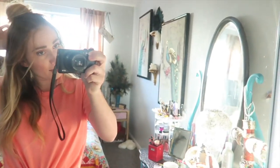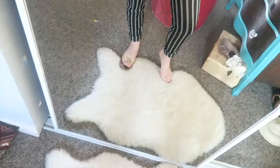I kind of like my hair too. I was trying something new today, you know. And then my gold stripey sandal things. So yeah, that was my outfit today, guys, and a little spiel of what happened.